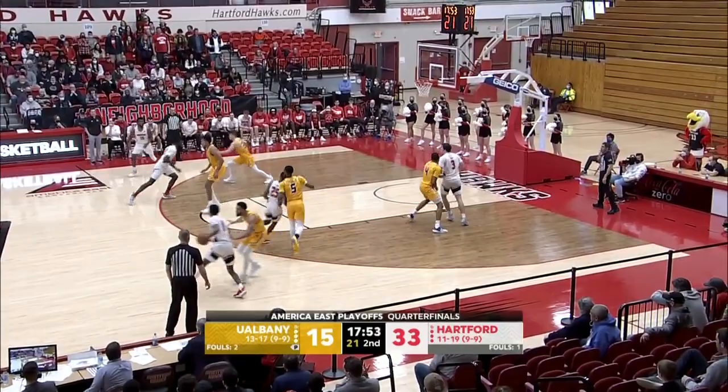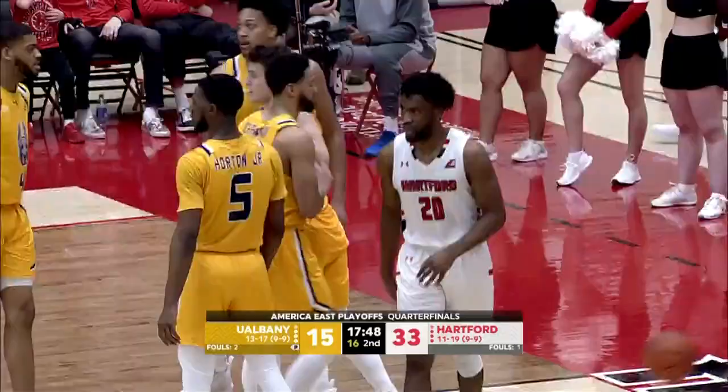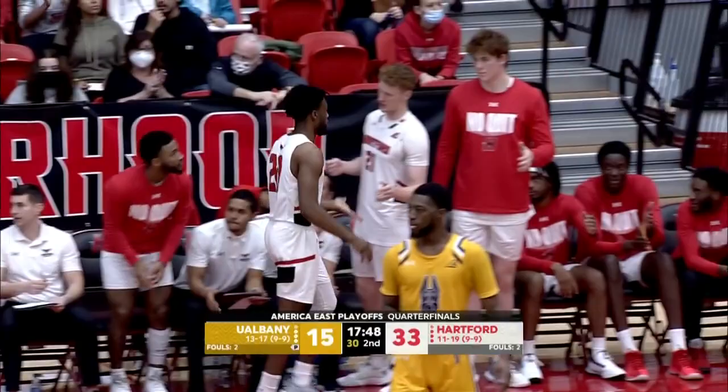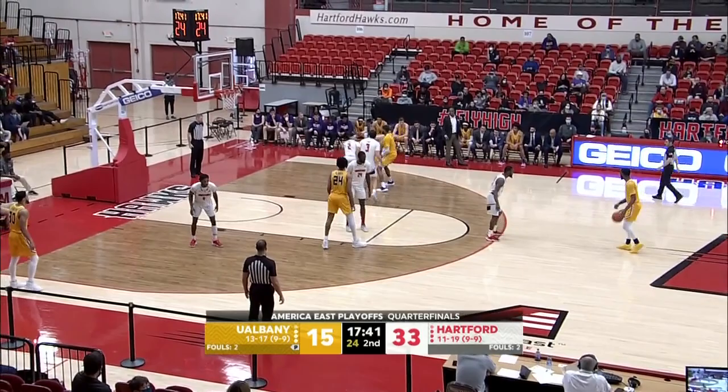Flowers now for Williams. Now Williams drives in, floater in traffic. They're going to call three, the offensive foul. Three on Williams. Oh boy. He's going to have to take a seat. This is where the last week is beneficial though, because Hartford had to play without Williams and without Flowers. They beat this Albany team without them a week and a half ago. Right now, they've got confidence that they can play without him.